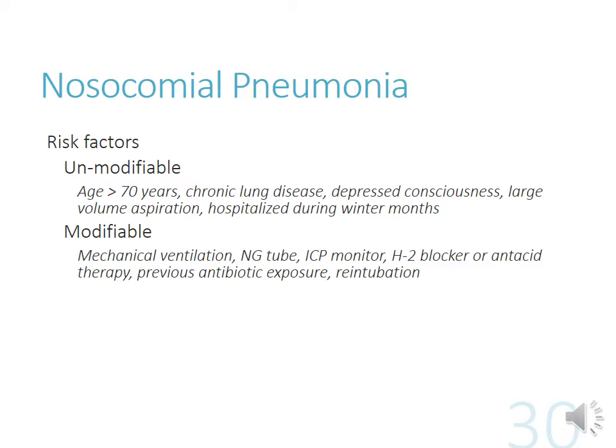Anywho, so looking at risk factors, there are some things you can change and some things you can't change. We'll talk about modifiable versus unmodifiable risk factors for these nosocomial infections. Things that are unmodifiable, so you can't change your age. If you're greater than 70 years old, or say you have chronic lung disease, you're just more likely to get these infections. Depressed consciousness, so certainly if you're, say, sedated on certain medications that can make you more at risk, or just your mental status is such that you've progressed to that point of depressed consciousness. If you have a large volume aspiration, which can occur at any point, or if you're hospitalized during the winter months, these are all risks.